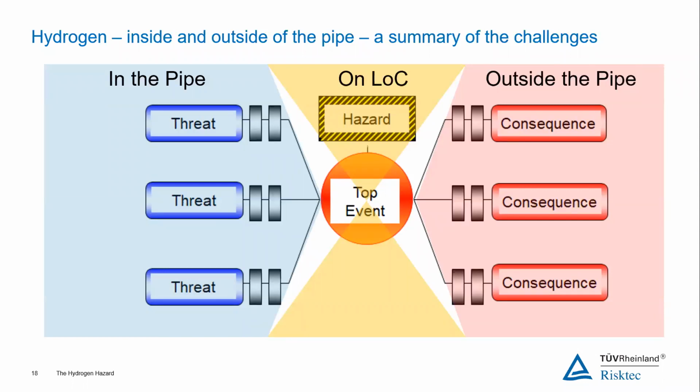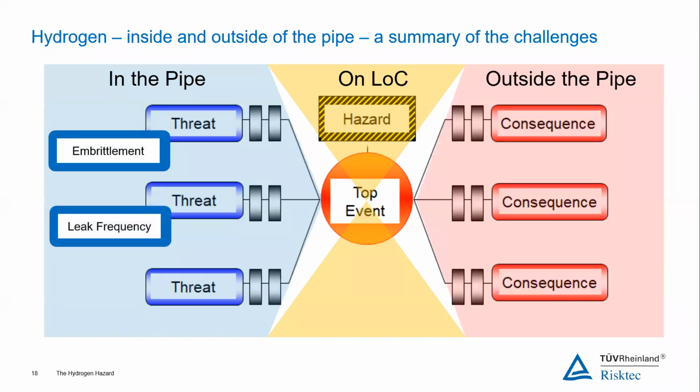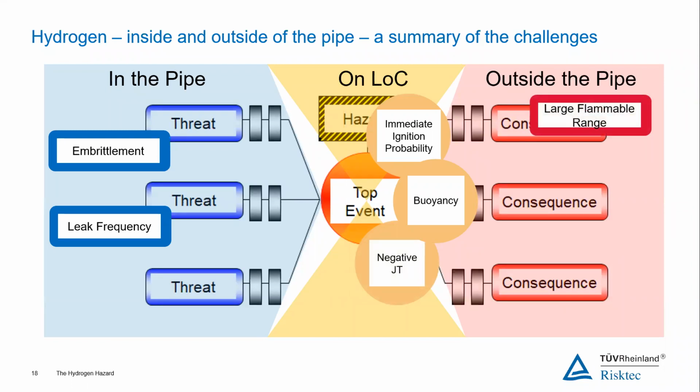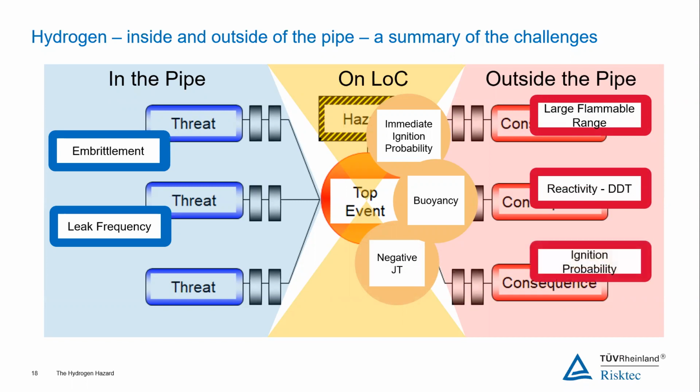In summary, the properties of hydrogen affect the way it behaves in the pipe, outside of the pipe, and on loss of containment. These include embrittlement, leak frequency, the immediate ignition probability, buoyancy, the negative Joule-Thomson coefficient, the large flammable range, reactivity, the potential for deflagration to detonation transition, and the ignition probability, and also the fact that it is difficult to detect a fire that does occur.